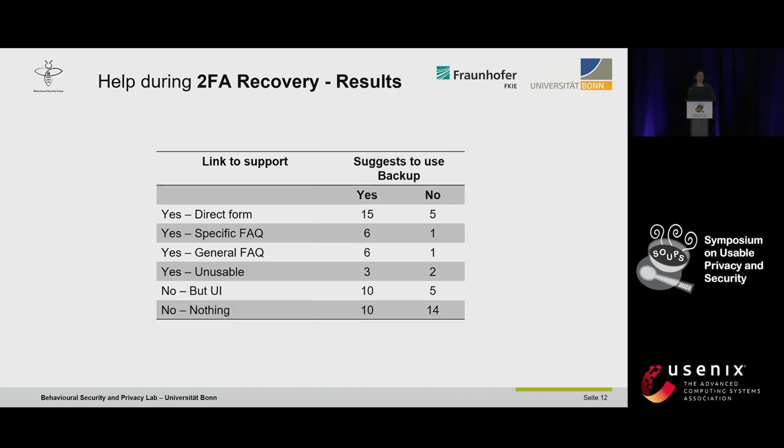And here you can see the results. We believe that linking to a direct form and also suggesting to use a possible backup is probably the best combination for a user. So in these cases, they might be reminded that they have a backup code somewhere or that they have an alternative way of receiving the code. But if they also cannot access it, they have a very easy possibility to access the support or to contact the support without any detour.